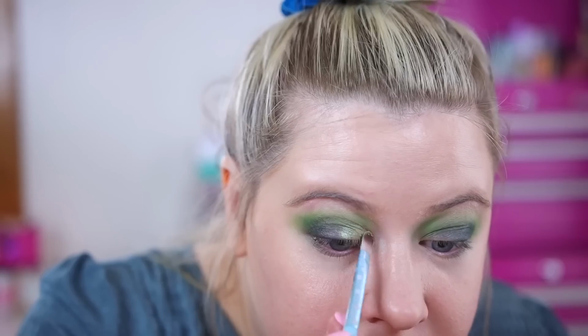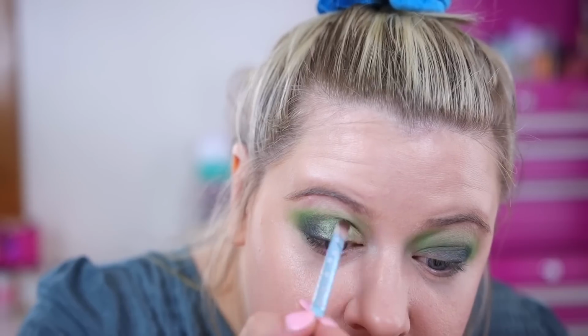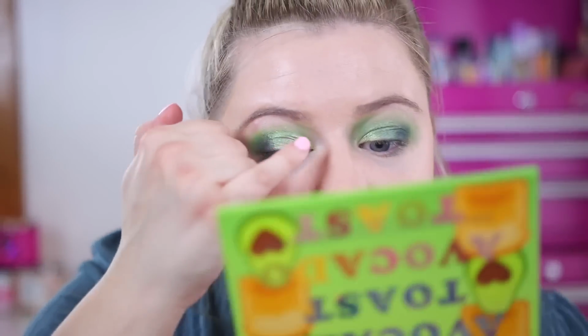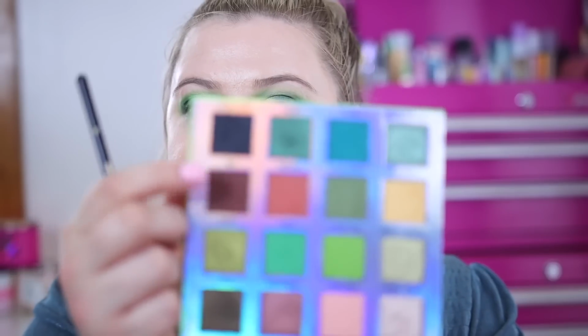Next, I'm going to go in with Lemon Pepper, the shimmer, and use that on the eyelid. This color looks so basic in the palette, but once it's on the eyes, it transforms. It's so beautiful. I'm going to do a little bit of Avocado in the inner corner. Use this dark brown pit on the lower lash line.